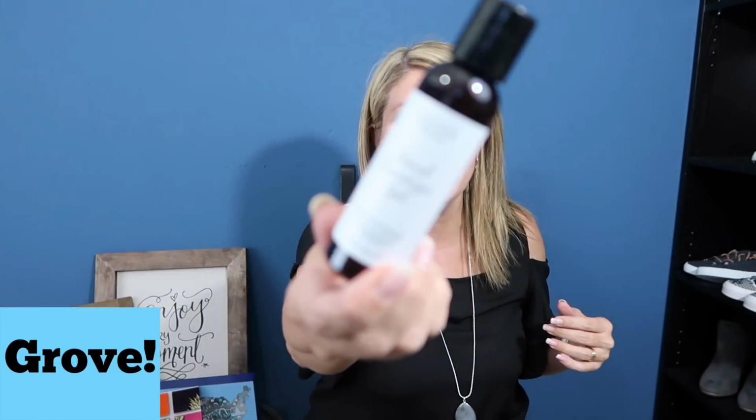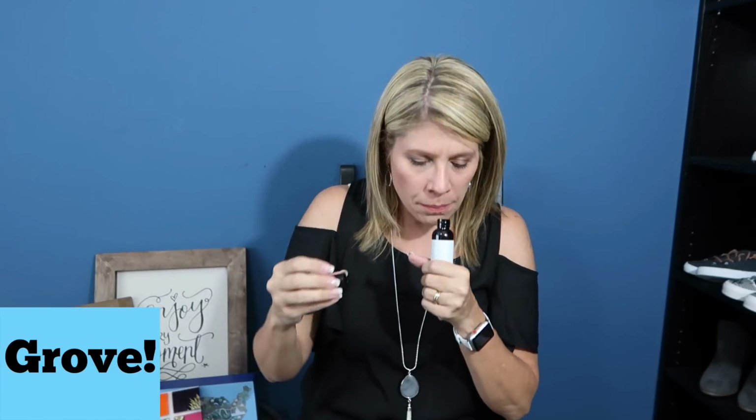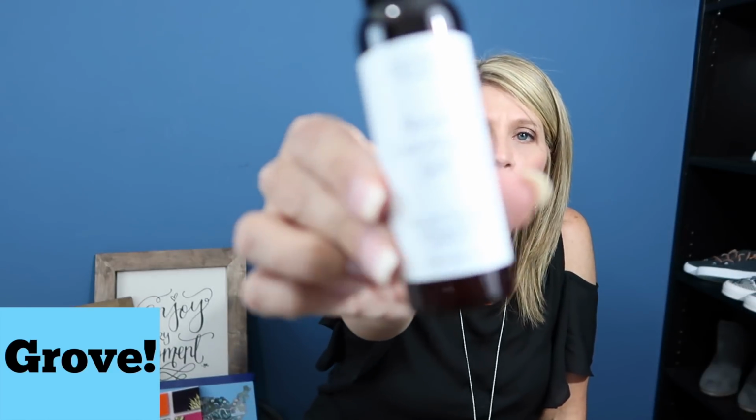Okay, this was another thing, the hand sanitizer gel. It is the travel friendly size, it's 2 fluid ounces. Let me give it a sniff. It's supposed to not dry out your hands. Yeah. Smells nice. I don't know what the scent is. Blood orange. Yeah, it smells great. It's great for travel.